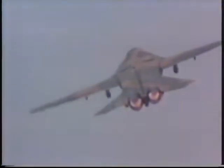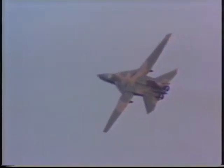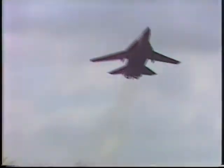Another swing-wing aeroplane, this time American, the F-111. Interesting to note the different philosophy with the navigator sitting beside the pilot rather than behind him, as in the Tornado. You can see the swing wings fully forward there, John, but what is the point of a swing wing on an aircraft?